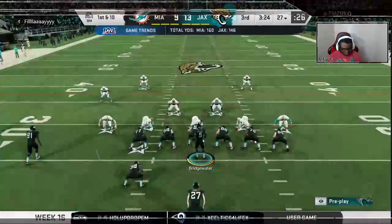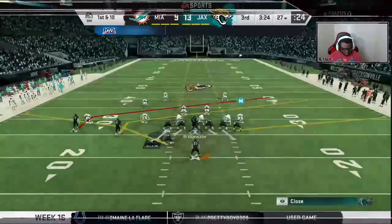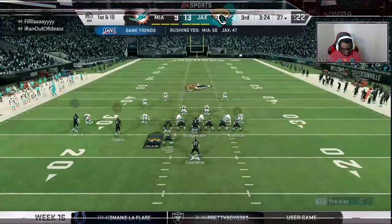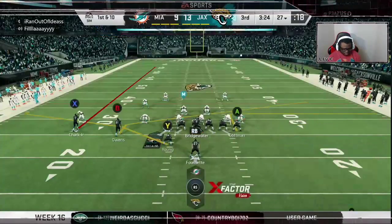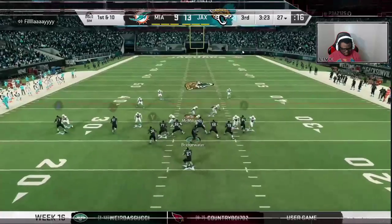The Jacksonville offense set to begin their next drive. Well, a tight game after the punting we were last at. See if they can get something going on this drive. As they head to the field now.